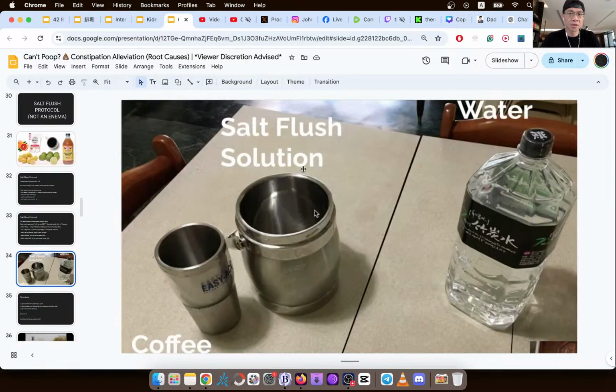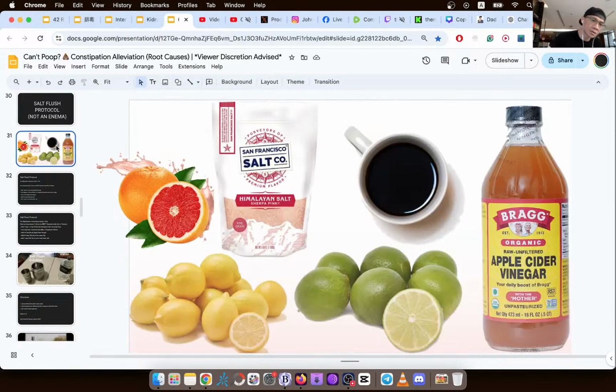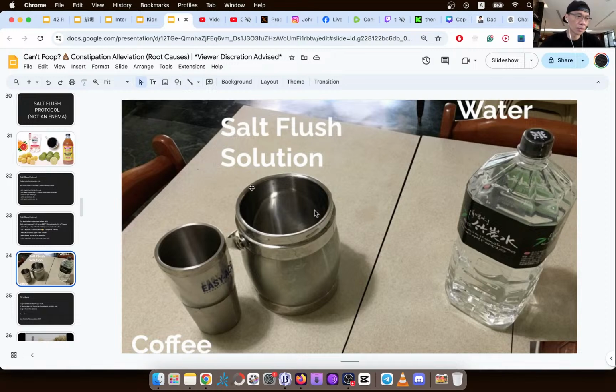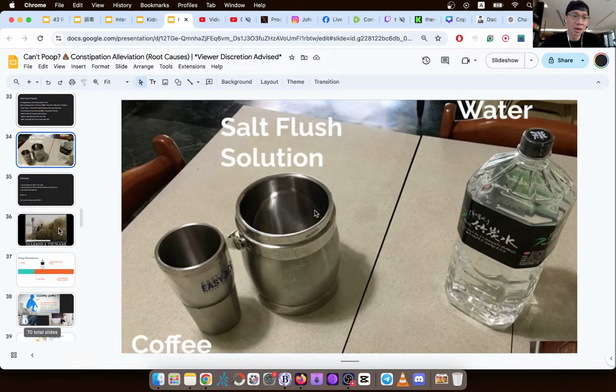So far we talked about these are the ingredients, okay? And you're going to mix them together in a specific proportion. And at the end of the day, you're going to have these things on the table: you're going to have water, you're going to have this sulfurous solution, and you're going to have black coffee. Now I'm going to teach you how to drink this down.